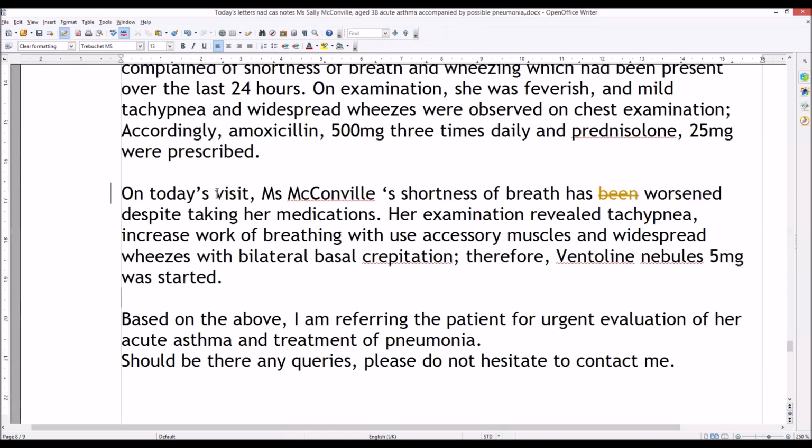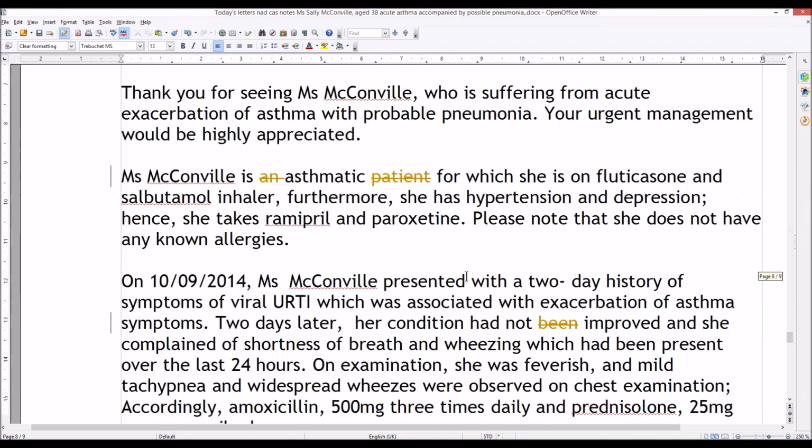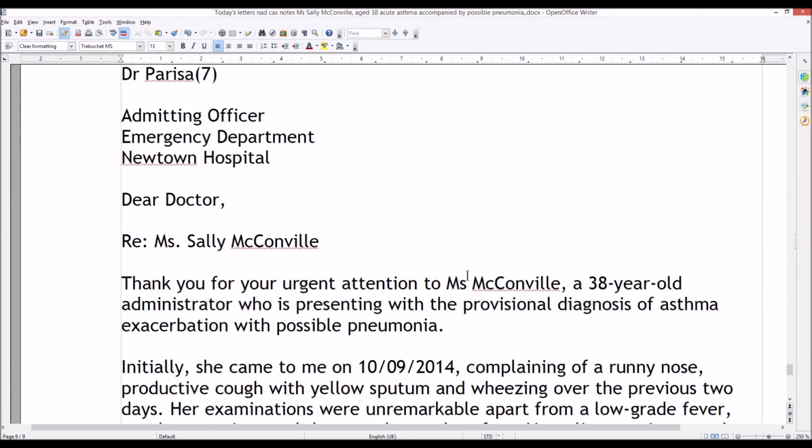Examination revealed increased work of breathing, increased work, with use of, you keep missing out on accessory muscles and widespread wheezes. Therefore, was started. I prescribed, was started. Started by whom? Based on the above, ventilation, as in treatment of pneumonia. Okay. So not too bad. You could maybe change a couple of things.